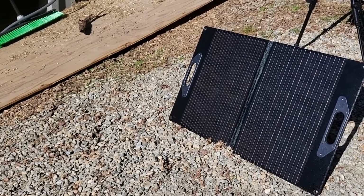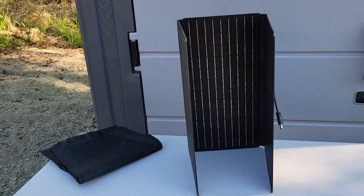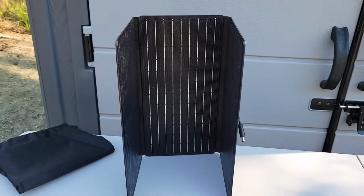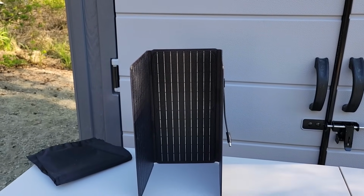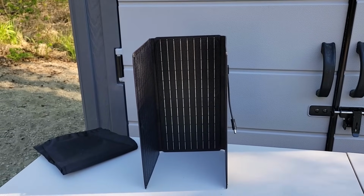I mean, I really like this 60 watt because it's just 2 panels and that's it. The 30 watt, I have to say, is my favorite because it's so compact, and you really don't need much more than 30 watts in order to charge 1 or 2 or maybe even 3 devices at the same time, as long as they're like phones or tablets.